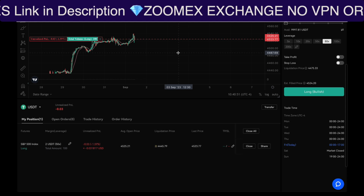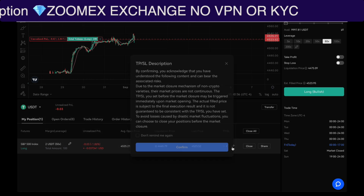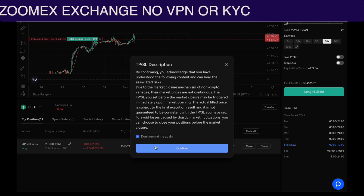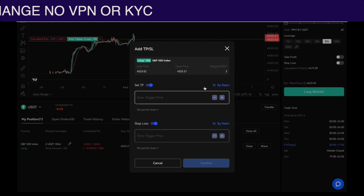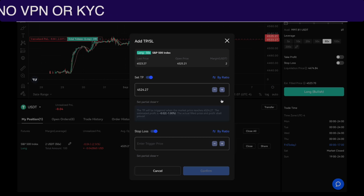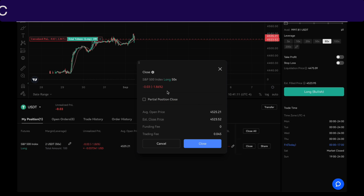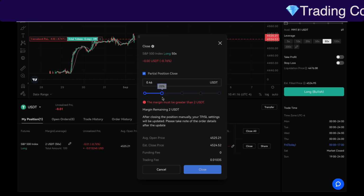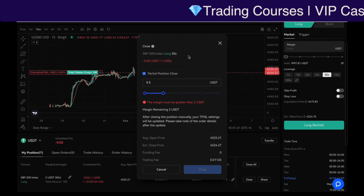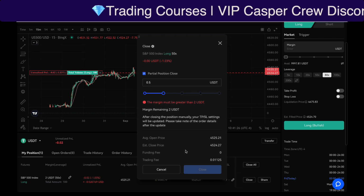Now, how do we manage our open trade? Well, what we can do is either we can set one stop loss and one take profit, right? You could set one stop loss and one take profit, or you could set multiple take profits by clicking this close button and click partial position close. And then let's say you want to close 25% of your position at a certain price, you can go ahead and do that, right? You can go ahead and close partial position at a certain price.